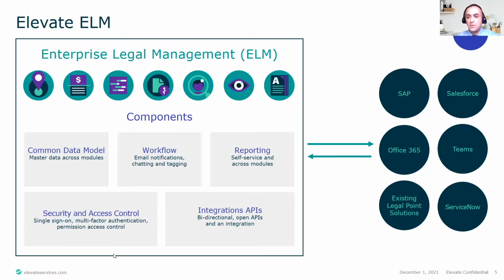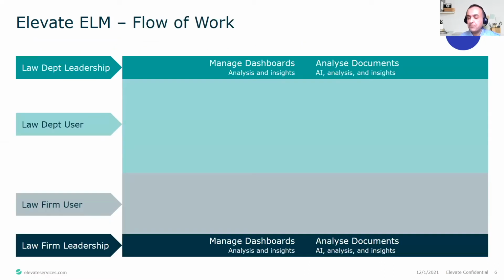This is built on a common data model, which is critical for bringing all the different modules together. It includes configurable workflows, reporting, and APIs into other systems. One of the key things about our platform is that we built it as a loosely coupled platform with a modular approach, because by working with a lot of different customers on different systems, we realized that customers have made an investment in their existing point solutions. And our platform is open to connect into these other systems. So customers can build their legal automation modularly, one module at a time, either using our solutions or third-party vendor solutions. So how does that fit in terms of a typical legal workflow before we jump into a demo?